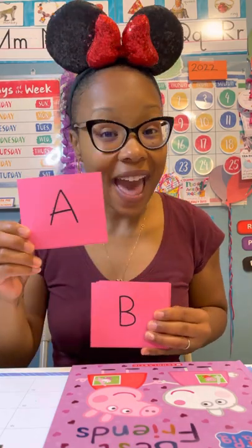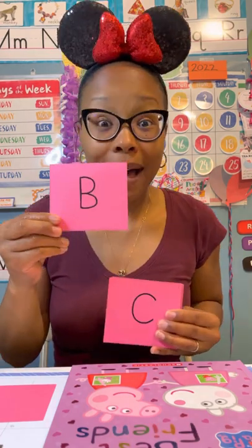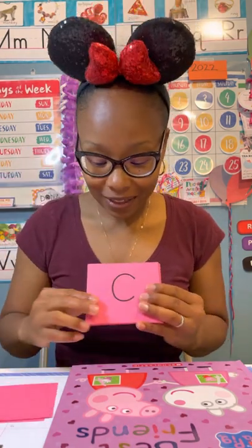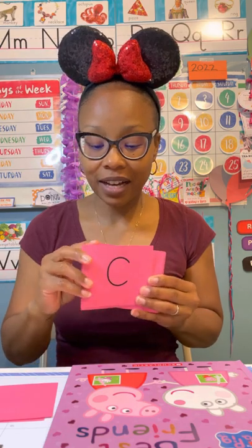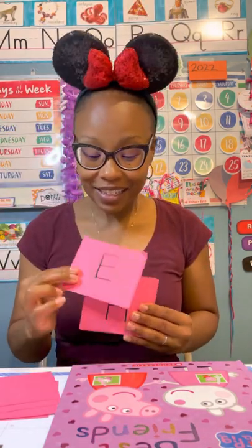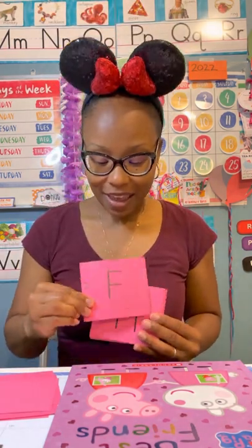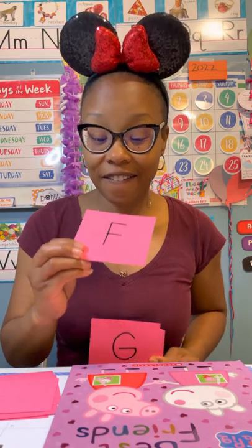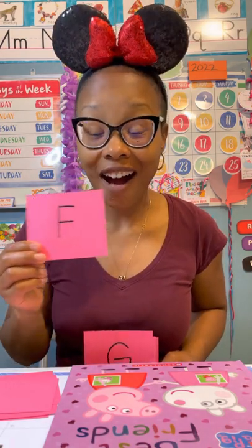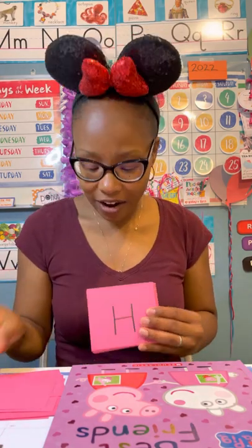A says ah, ah, ah, alligator. B says b, b, b, ball. C says k, k, k, cake. D says d, d, d, Dionna. E says eh, eh, eh, elephant. F says f, f, f, frog. G says g, g, g, guitar.